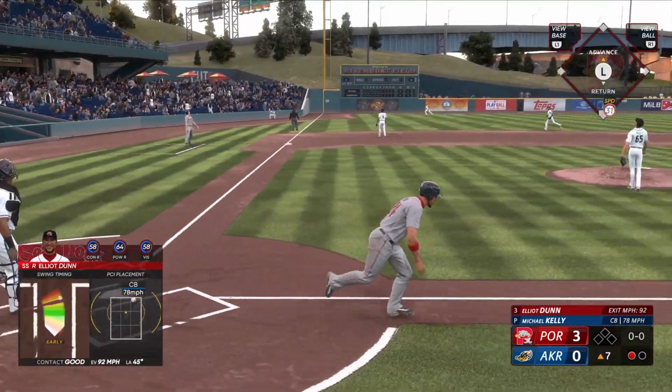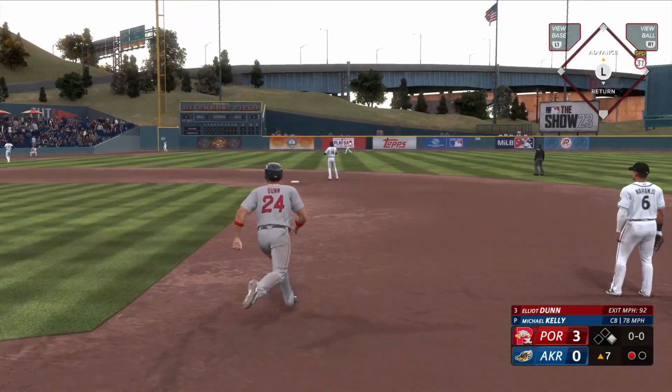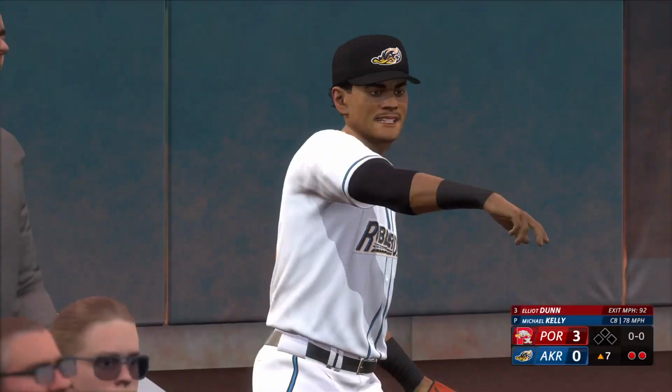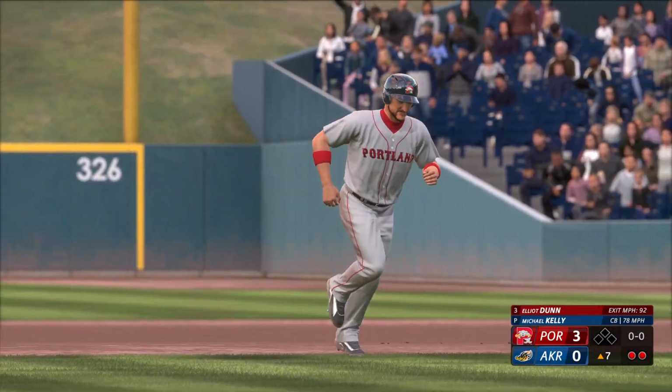Left field. Holland under it. Sign off? No. Drops into the glove. And there's two down. Good pitch. He just kind of had him out in front on that pitch away and wasn't able to stay closed.